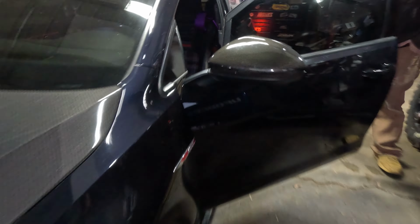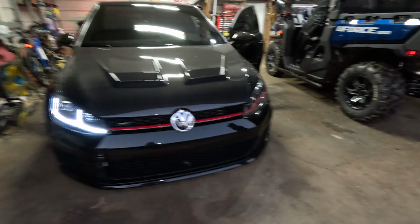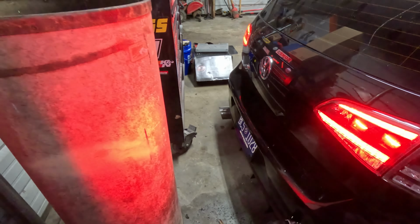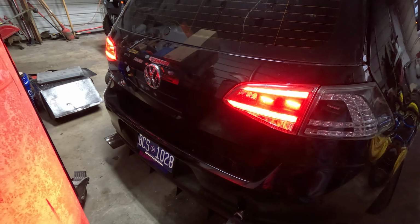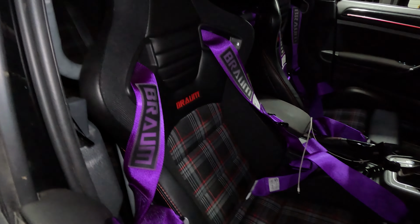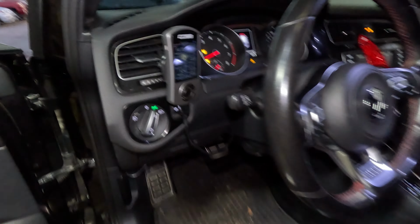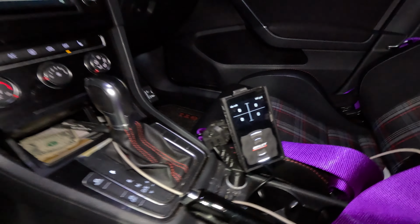Carbon fibre? God dang, son. Them seats though. Top tuner. Air lifts.